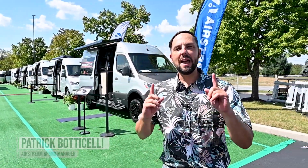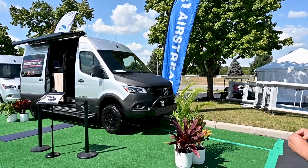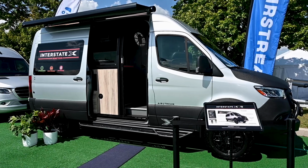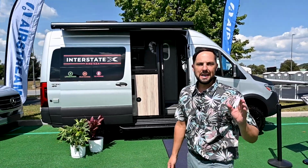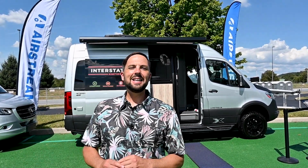I'm Patrick Botticelli and I'm at the Hershey, Pennsylvania RV Show 2023, and Airstream just announced 3 new models. The one I'm going to show you now is the all-new 2024 Airstream Interstate 19X, built on the Mercedes-Benz Sprinter 2500 series chassis with the 6-cylinder 3-liter turbo diesel engine, 4-wheel drive. It is available with the optional E1 package and optional all-wheel drive. The model we're going to take a look at today is the E1.